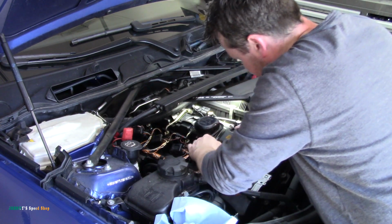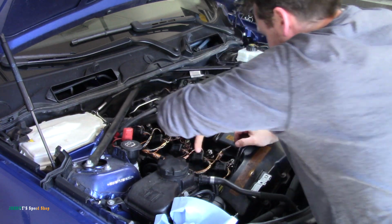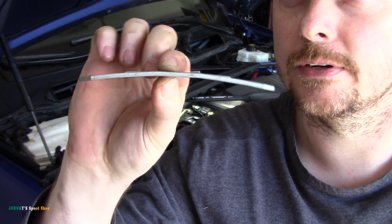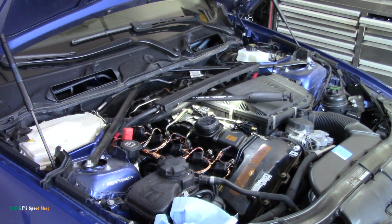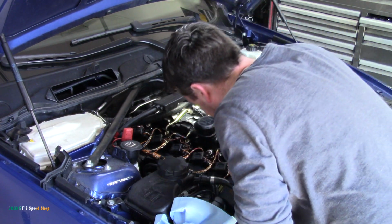And we should be able to sneak these up without pulling those wires. And that's what I was saying about these clamps. You see the curve in that? Make sure you put that back on the right way. Like if you were to install that upside down, you'd be in some trouble. So yeah, our front two injectors are ready to go.